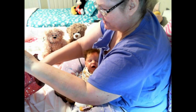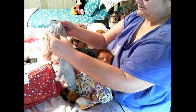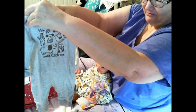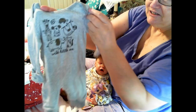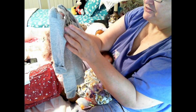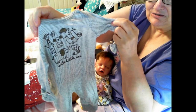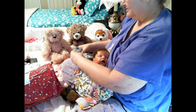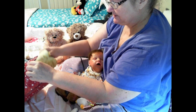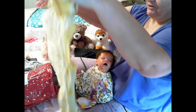Oh, my goodness gracious. And then we have little koala bears and little elephants. It's almost like a little romper with the feet out. It's got little giraffes, koala bears, elephants, and a tiger. And it says wild little one. Isn't that cute? That is so adorable. Wild little one. Oh, it makes me want to do Wild Wednesday now. Oh, that is so adorable. Oh, this is really super adorable, and it's got a duck on it, you guys. Look at this.